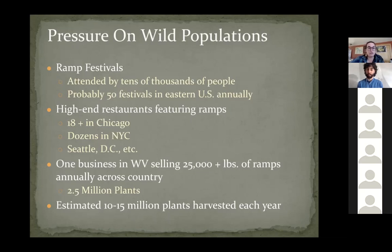Lots of restaurants in Chicago, New York City, Seattle, DC, etc. So people are going out in the woods in Appalachia, digging up these ramps and selling them to high-end restaurants in the cities. One business in West Virginia sells 25,000 pounds of ramps annually across the country. That's 2.5 million plants. It's almost hard to believe that that's even sustainable, because it's not. So an estimated 10 to 15 million plants are harvested each year.